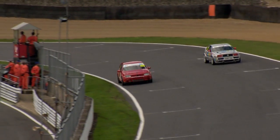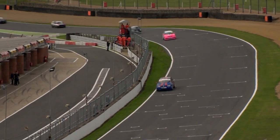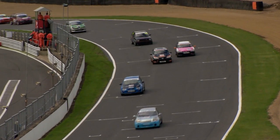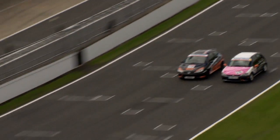It's Dan Roberts-Jefferson up into the lead of the race here. A very good start for Rory Baptiste as well in the VW Golf. He's gone from 11th up to 6th. There he is in the silver and red machine. And yes, the silver and blue Clio of Chris Bright leads the Pre-05s. Then this squabble between the 2 Peugeots. The orange and black machine is Marcus Lambert.